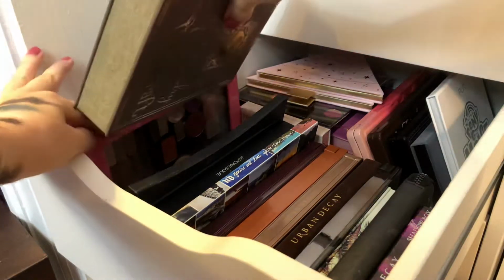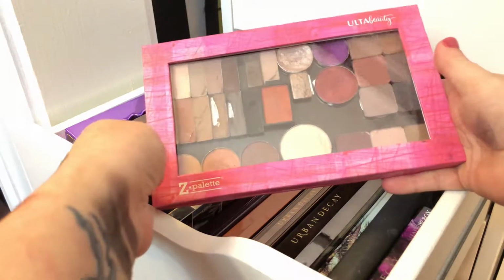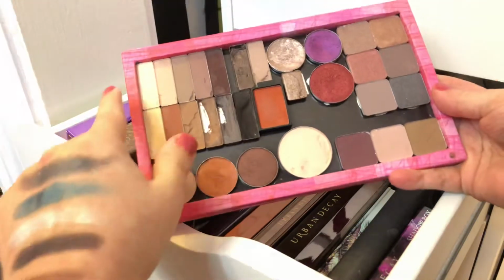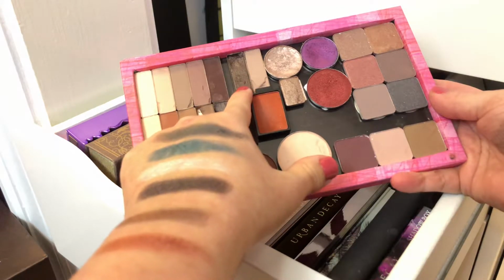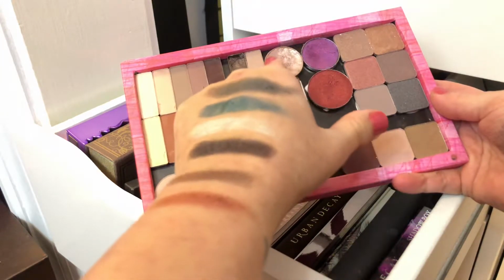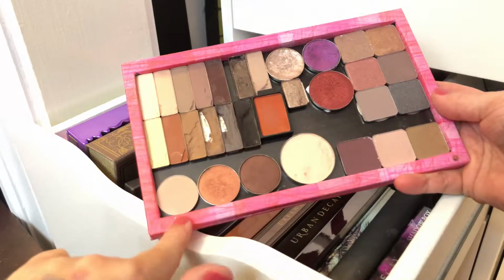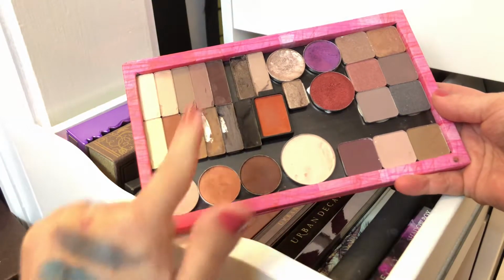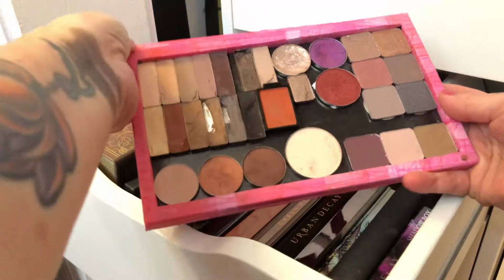Then I have my Ulta Z palette, where I have my high-end ones that I've depotted. So I have my Urban Decay Naked. I have some from another Urban Decay palette. These 2 are Urban Decay. That is a Buxom that came from my Ipsy. These are Anastasia's, and these are just NYX because they wouldn't fit in my drugstore palette.